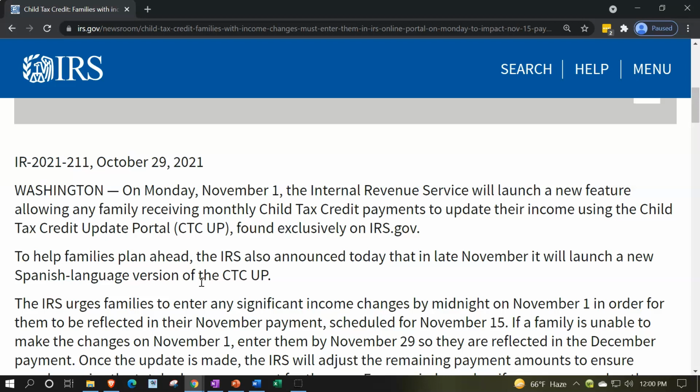So those are just a few problems that you can anticipate are going to happen whenever you have this kind of prepayment situation. They're trying to adjust some of those problems as you go. If you go onto the CTC portal and tell them about some of these changes, then they may be able to adjust the advance payments so that they are accurate, so that when you file the tax return by April 15th of 2022, everything works out and you get the money as soon as possible, which is kind of their goal.